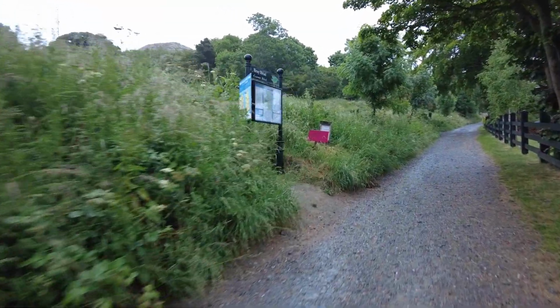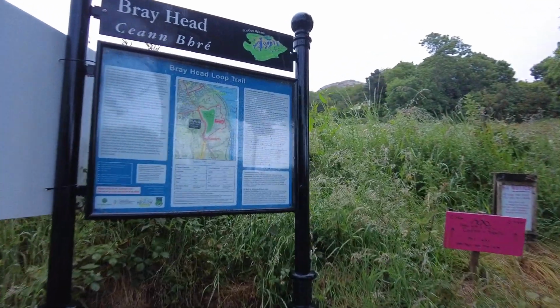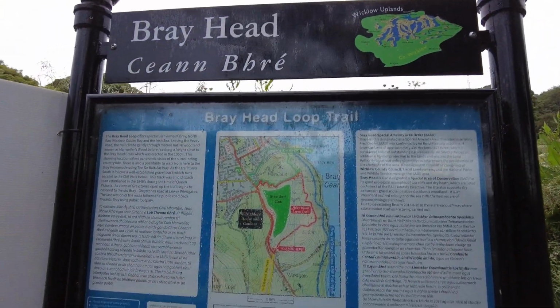I was right, we have found the correct trail. It's just here, a little bit further down the road, and there's a little turn to the right. There's a sign to prove it. Bray Head there, and some information there. Bray Head Loop Trail. So if you're here, you can read for yourselves all about it.